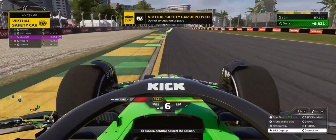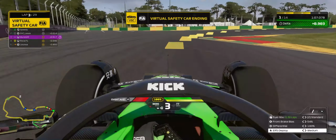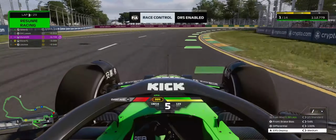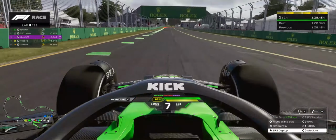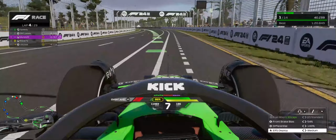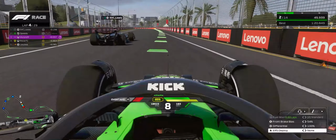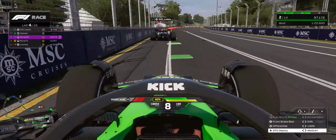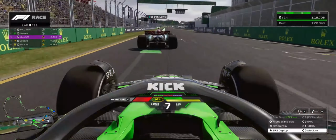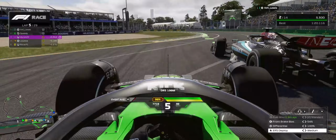So, time to take a breather. We are in P1, but we are probably not going to be able to break away from Lewis, as the VSC is ending. Nice half a second up on our delta, no risk of penalty, as we make a big snap through that right-hander. Lewis nearly goes into the back of us, and now he is going to go back into the lead using the DRS to go back through, and that is very early on the brakes from him, which was a little bit scary, but it is all right.